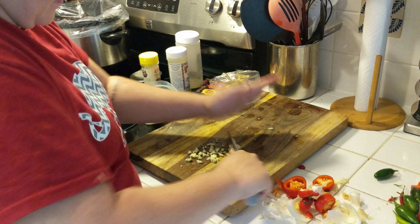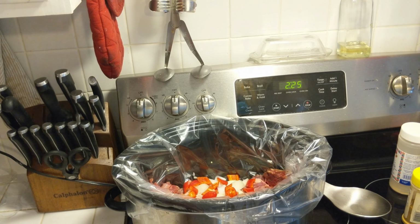I added all of the peppers, onions, and the garlic that I chopped up into the crock pot right on top of this skirt steak.